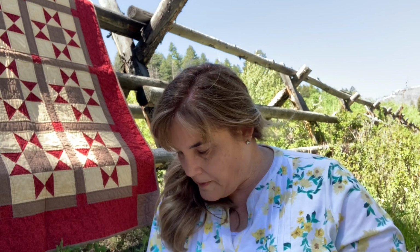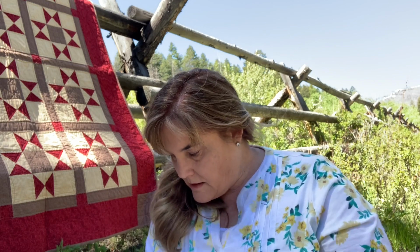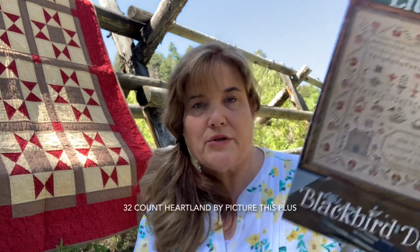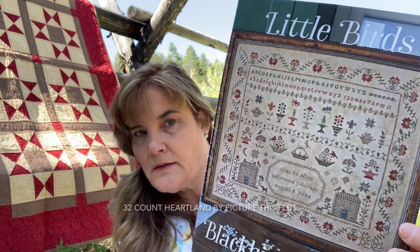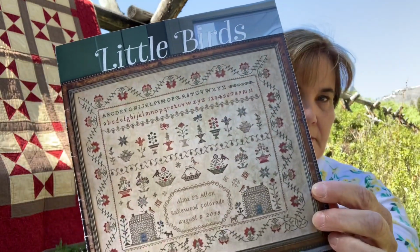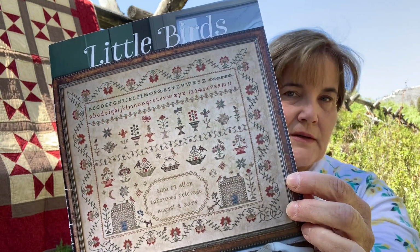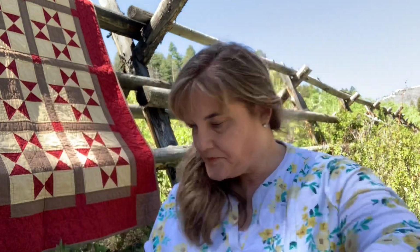I'm going to be continuing to work on my Little Birds. This is a Blackbird Designs piece. I am doing mine 1/2 on 32 count Lugana. Can you see that? This is such a beautiful sampler. Beautiful, beautiful sampler. It's called for as 36, but I had a piece of 32 and I started it. And when I got my border to match all the way around, I was not going to start again.